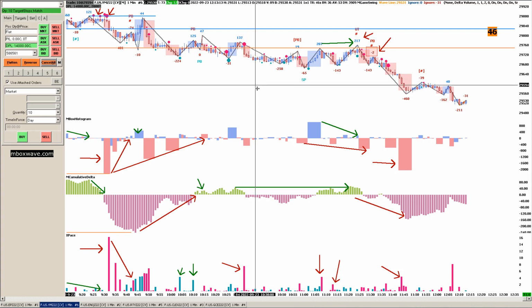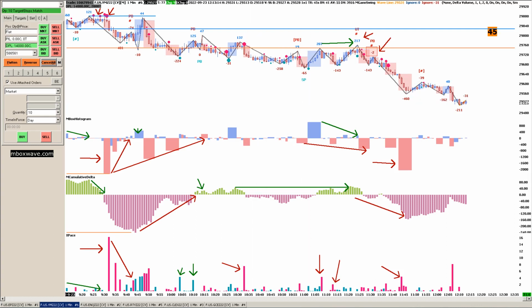All right, I just exited. That was good for the day, good enough. 14 grand in profits. We've seen selling drop here. Some maybe selling exhaustion. We're getting less supply here on these two consecutive waves. I'm in good profits, 14 grand. Very pleased for the day. Let's get the order fills here.